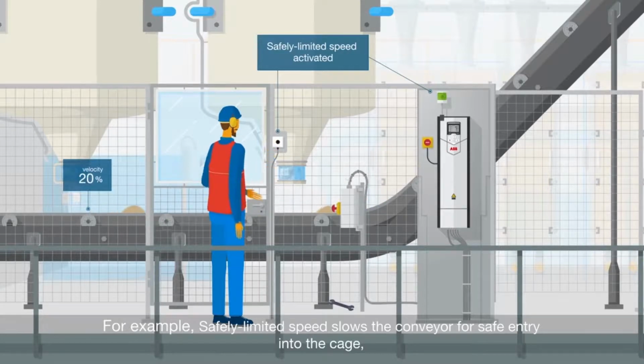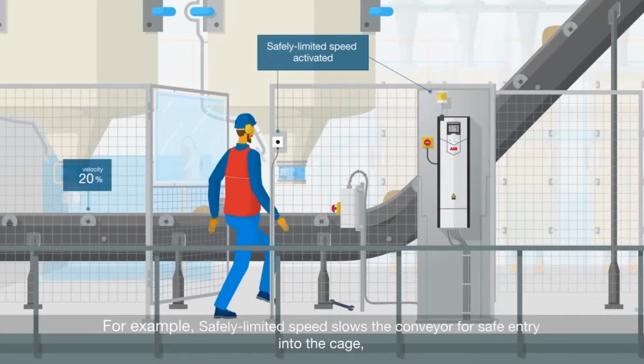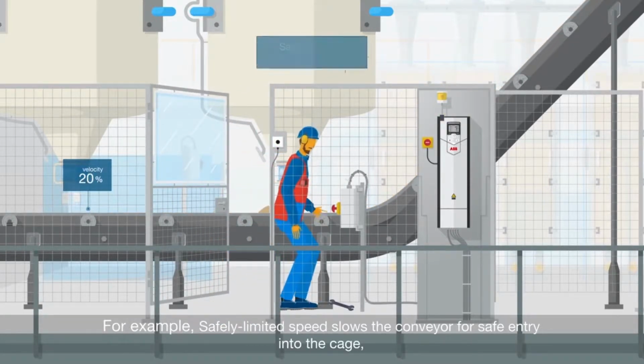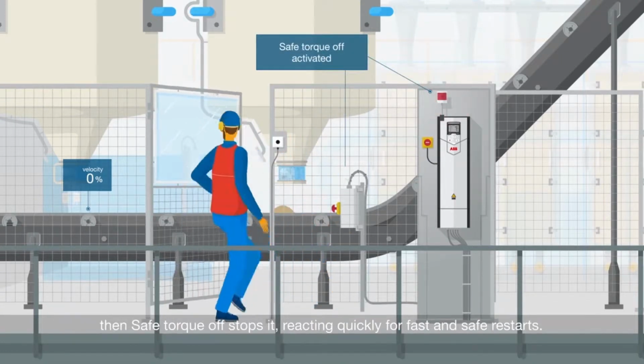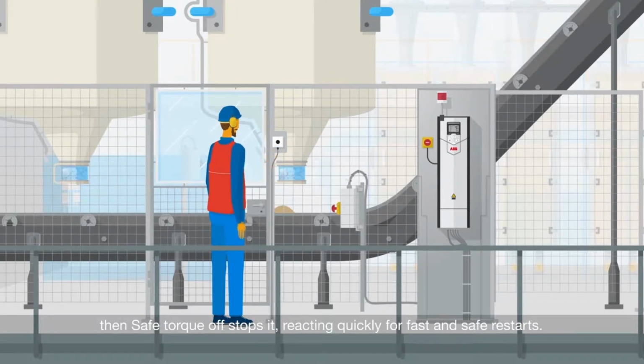For example, safety-limited speed slows the conveyor for safe entry into the cage. Then safe torque off stops it, reacting quickly for fast and safe restarts.